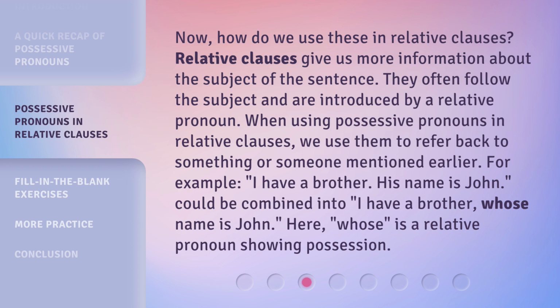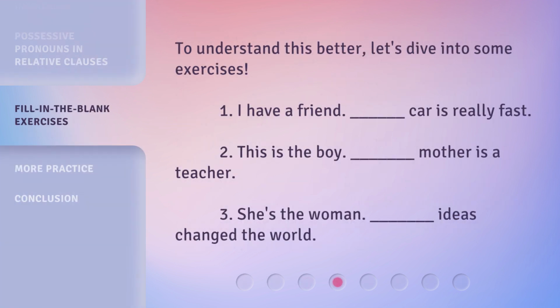For example, "I have a brother. His name is John." Could be combined into "I have a brother, whose name is John." Here, whose is a relative pronoun showing possession. To understand this better, let's dive into some exercises.